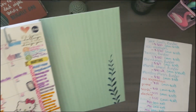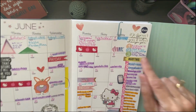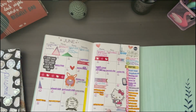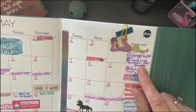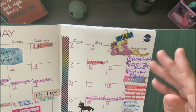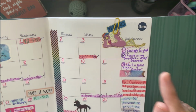Yes, so I have my plan. Oh, I wanted to also share with you my 3 goals for the month of June. Oh, let's go back to May's goals. So May's goals were very messy because I had a horrible pen that was broken in half, the tip. It was like a felt tip, but anyway, it's a little messy, sorry.